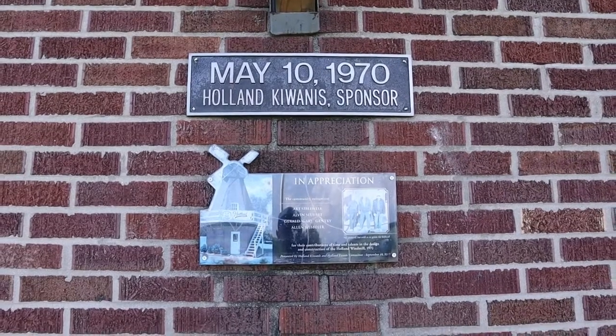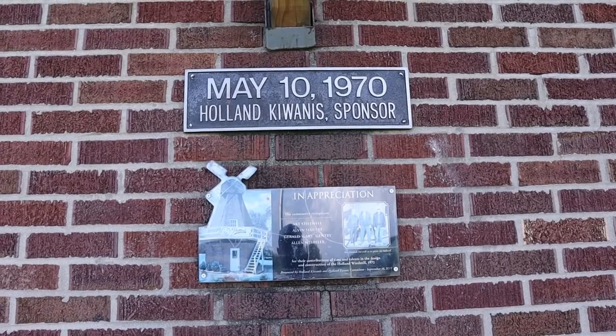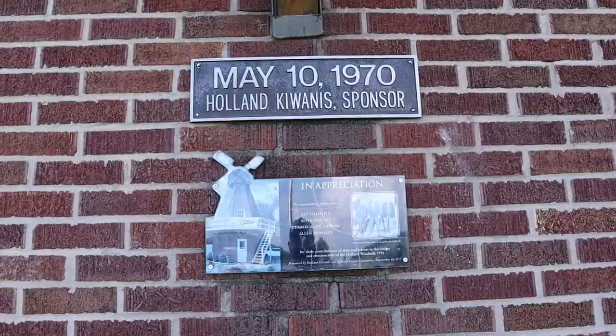This windmill was built on May 10th, 1970. Now the windmill is not a working windmill, however it's a really cool replica. I mean, it's a tribute to the town's namesake of Holland, and it's just something really cool, very interesting, a quick roadside attraction stop here in Holland, Indiana.